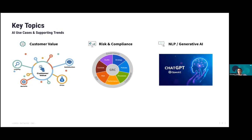Now, in order to make this a reality and linked to those use cases and value and outcomes, there are supporting trends that we see. The first is there is a drive to modernize infrastructure, and usually that goes hand in hand with cloud migrations. We're seeing very, very large work streams in most of the financial services organizations we're working with to modernize the technical environments, the tools, the platforms, and move onto cloud infrastructures.